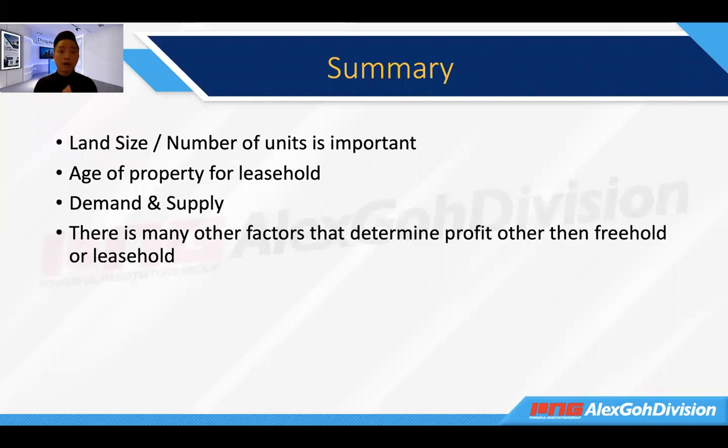But if you're looking for older property, there is still a lot of good freehold property out there that you can look at, in a range of below $1,005 per square foot, or even some below $1,002 per square foot. You could have got one freehold property, but it's relatively an older project. So my take: new one, go for leasehold. Older one, try to look at freehold. But like I say, there are other factors that you want to look at: the facilities, the maintenance, all these things, the demand around the area and the supply around the area.